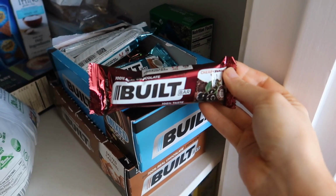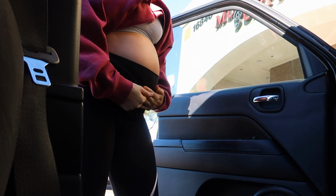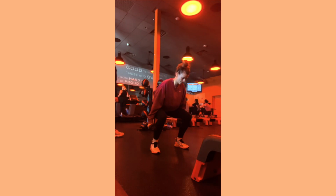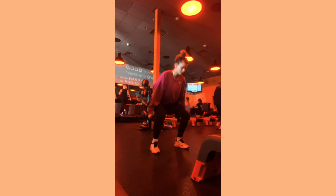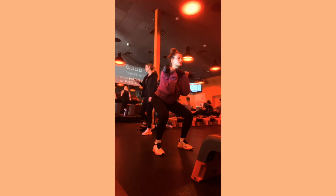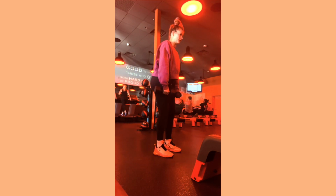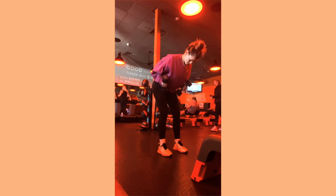Okay, I just got to Orange Theory. So I have this little back brace. It's like a belly band that I've been wearing when I work out. So I'm gonna put this on, and then I got my little Orange Theory towel. With incline, and then I run a little bit, but running is just difficult.